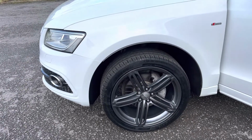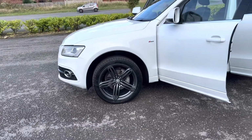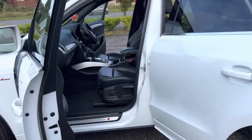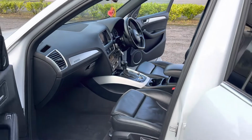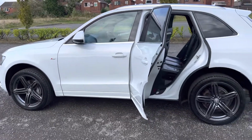All the alloys are absolutely unmarked, in gunmetal grey. 20 inch alloys they are. So we have navigation, Bluetooth, cruise control, heated seats. It's a quattro four wheel drive as well. Bang & Olufsen sound system.